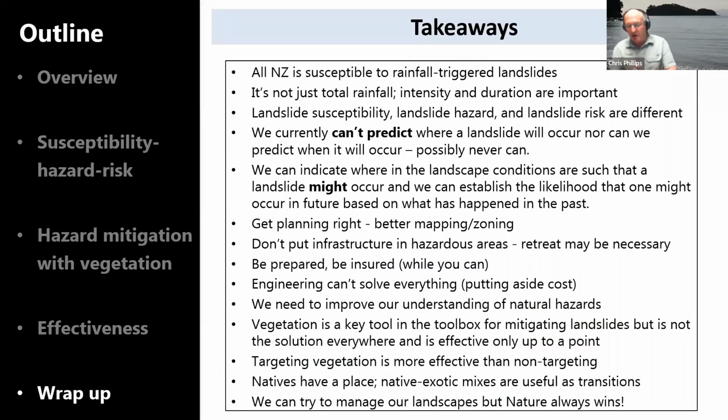So to wrap up, just some takeaways. All New Zealand is susceptible to landslides, some places are more so than others. These concepts, susceptibility, hazard and risk, are not the same, and we need to get clear on using the right term in the right place. Our science isn't sophisticated enough to predict where a landslide will occur, nor can we predict when it occurs, and we may never get there. But we can indicate where in the landscape conditions are such that a landslide might occur, and we can establish the likelihood that one might occur in future based on what's happened in the past.